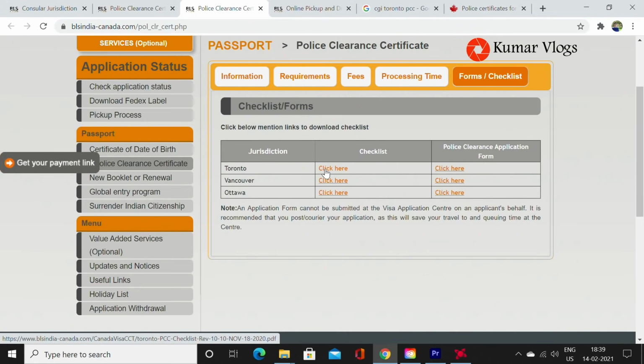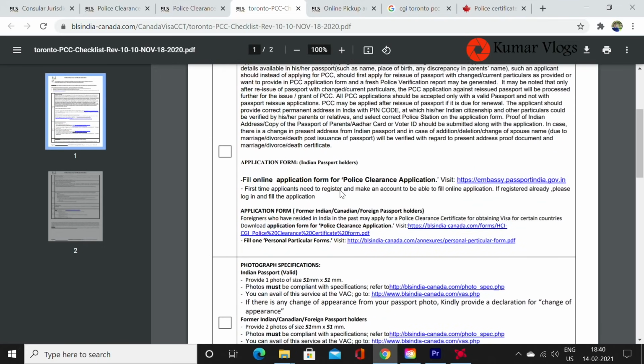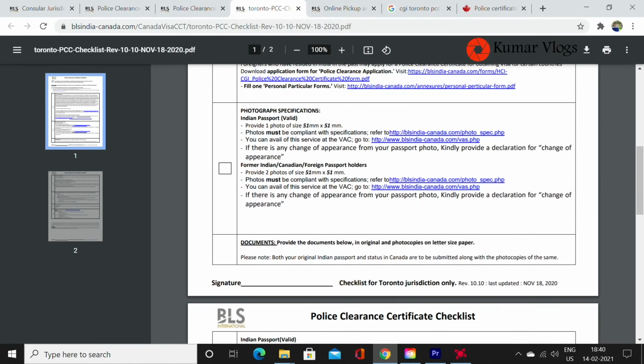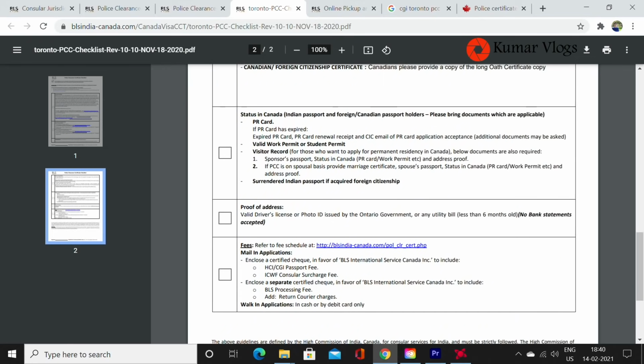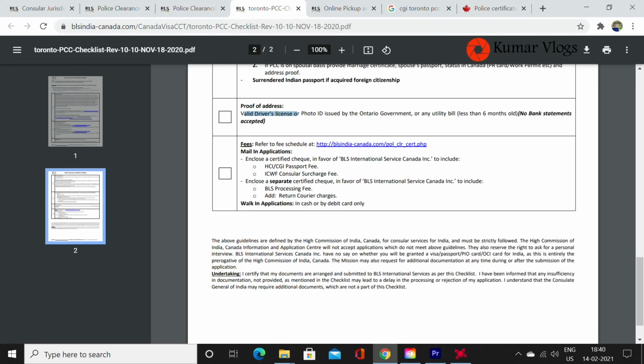For CGI Toronto, the checklist of the documents that we have to mail or take with us when walking in at the BLS Center are: the application form that we have just filled; a photograph, provide 1 photo of this size; for Indian passports, copies of the first and last page and copies of all immigration stamp pages; status in Canada, valid work permit or study permit copies; proof of address, which could be a driver license photocopy; and finally, the payment schedule. We'll talk about this later.